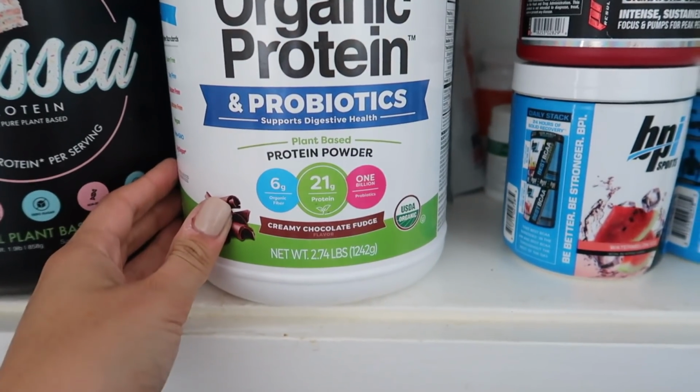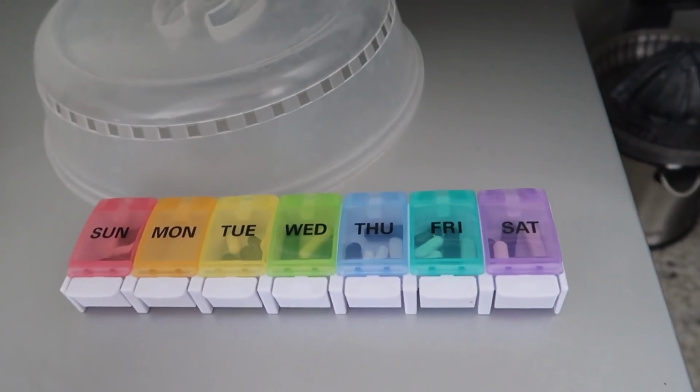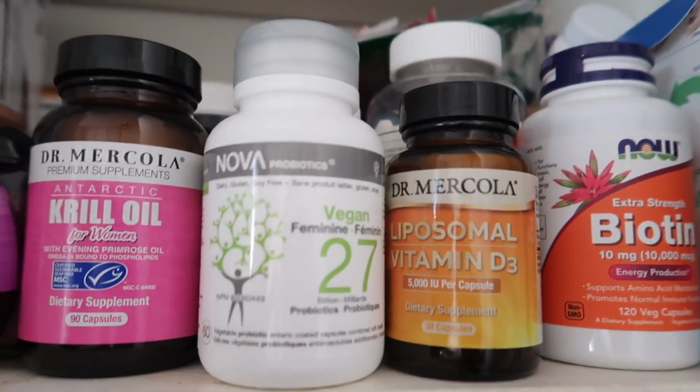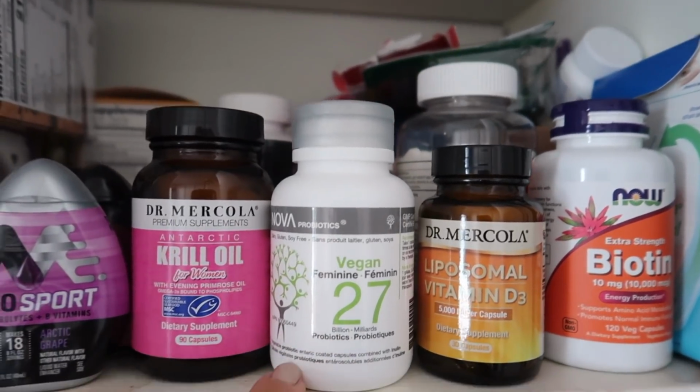I'm a freaking nut about probiotics. I have all my pills right here. My pills, sounds like I'm a drug addict. Now, my vitamins, and these are the probiotics that I take every day. And these are pretty much all the vitamins I take. And then I have a couple more.